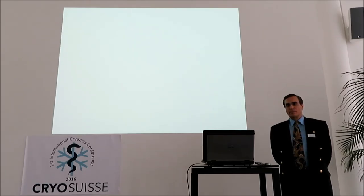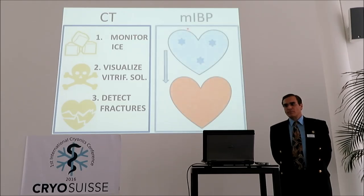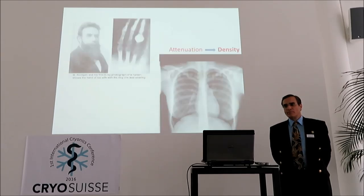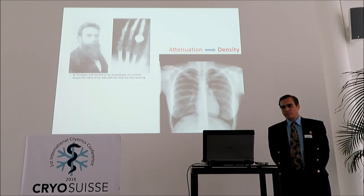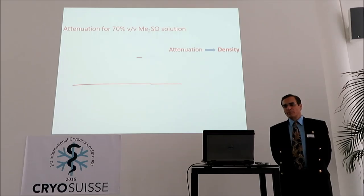So we are developing a couple of technologies. The first one is the use of computer tomography, and the second one is the use of what we call magnetic ice binding protein. In the case of X-ray computer tomography, in principle, computer tomography is nothing else than the attenuation due to the density of the matter by the Compton scattering of the X-ray. So by these different densities of the matter, you can distinguish the hair from the bones or from the muscles. The problem with most of the cryoprotectants is that they have the same density as the stuff that we are made of, so you cannot see anything.